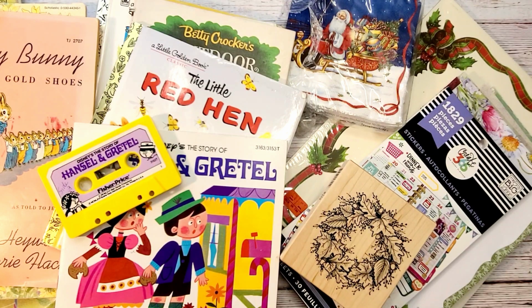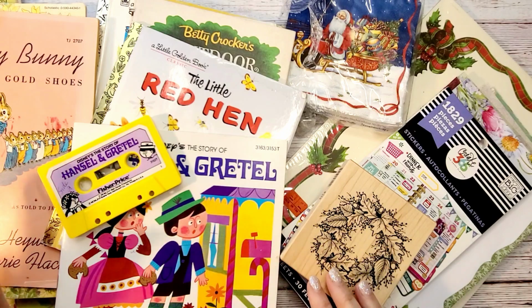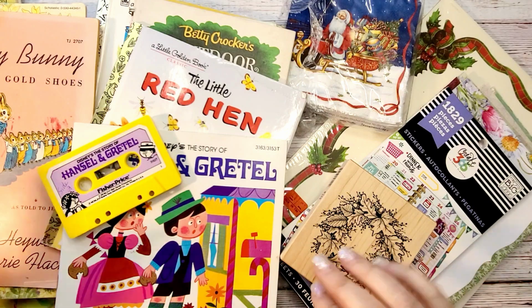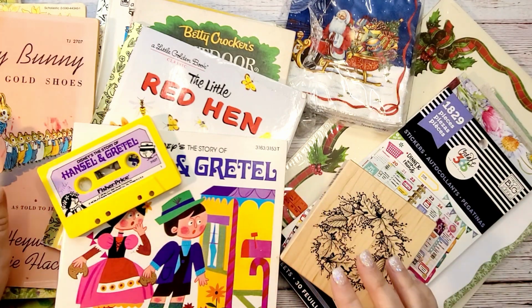This is Kim with Creative Crafticality, and today I have a pretty significant Goodwill bins haul for you of junk journal supplies. And this day was an amazing day for books. They did three rotations of books, and if you don't know what the Goodwill bins are, it's like the Goodwill outlet, and it's like the last ditch effort to sell their stuff. If it doesn't sell in the stores, then it goes to the bins.